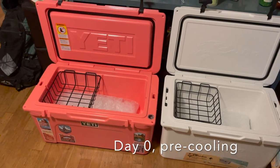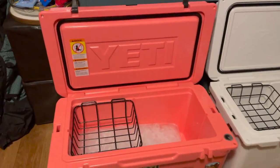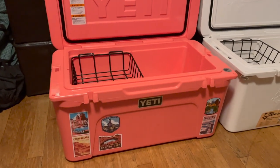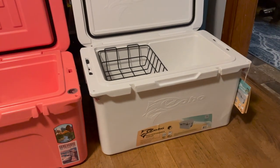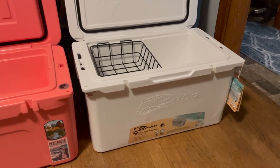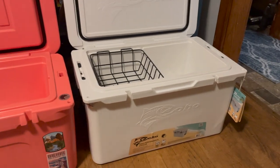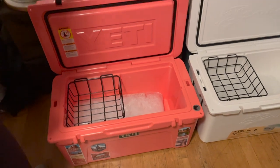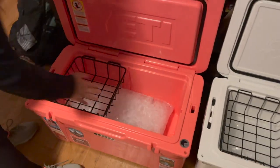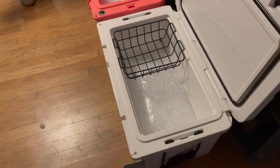Okay, here we go. Night one, we are pre-cooling the coolers. We have the Yeti 65 liter, and the Coho, the Costco Yeti dupe, 55 quart. We have one 20 pound bag of ice each, fresh from Costco, still sealed, not dumped. And the same in here.